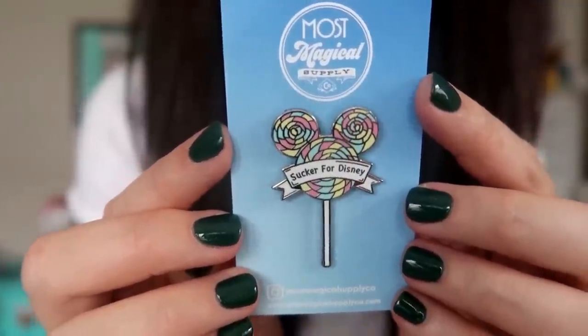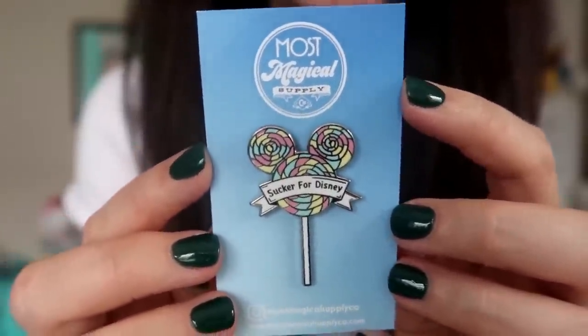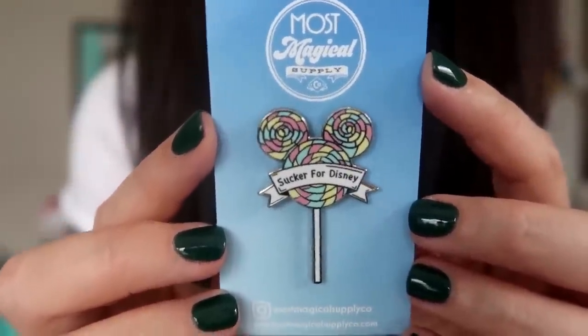It would go really cute with a summery pin board or a little Disney treat collection. I do have some cute Disney treats fantasy pins that I could group this with, but very, very adorable pin.